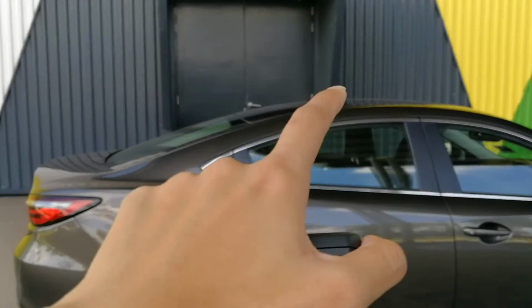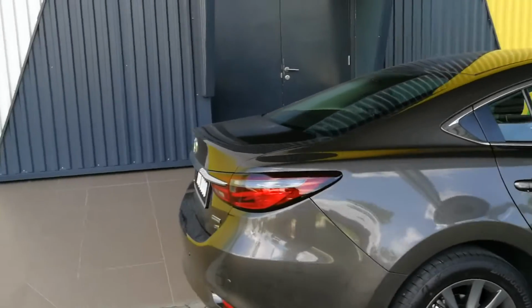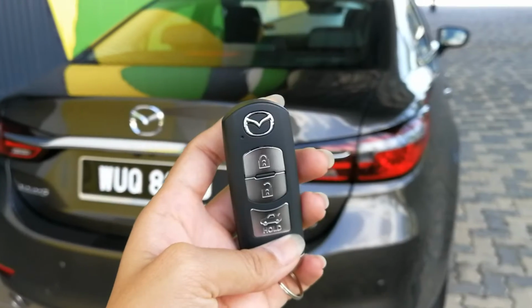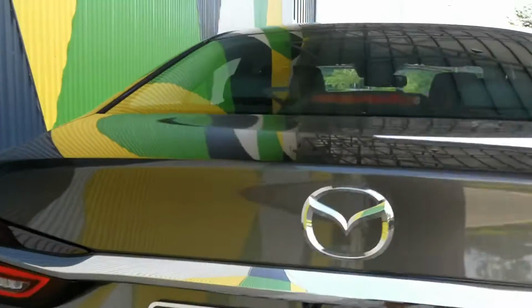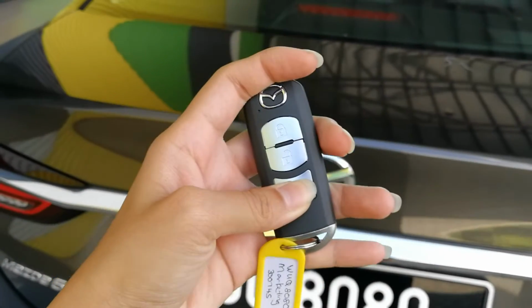At the back, there's quite a long slope and a very small boot. But then when you open it, these are the keys. You can't open it because there's no button here. There's only a camera. So you have to press, hold. Yeah, there we go. Can definitely fit in there.